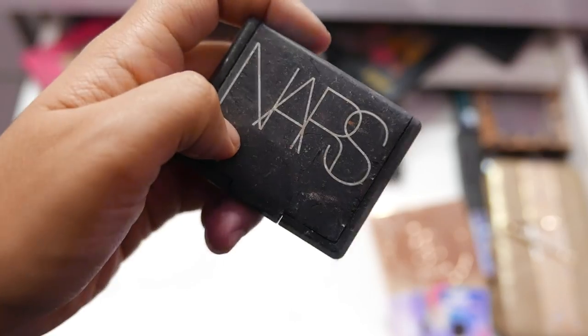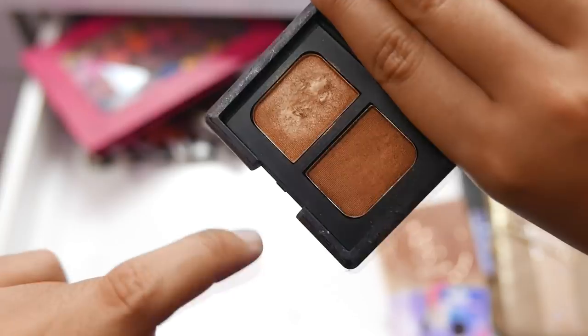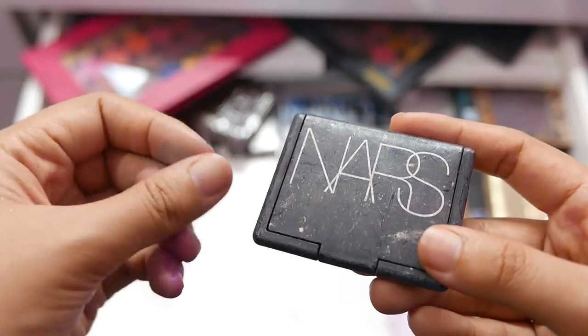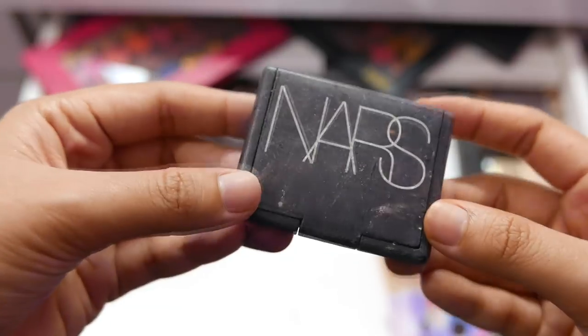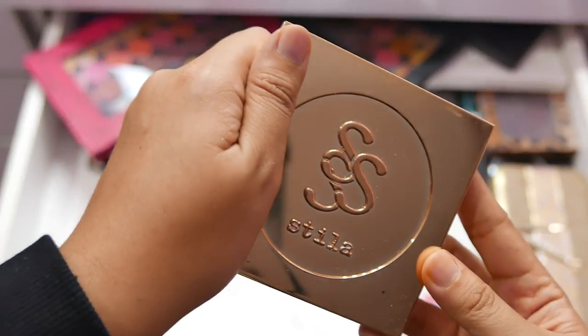Okay. So this one is my first NARS eyeshadow. This is the duo palette in the shade Isol. Very beautiful golden color and a copper color. Also, is it only me? NARS packaging looks lovely when you first buy it. After a while it becomes sticky. Look at this, all the cobwebs and dust stick on. Look at this, the powder is the same. What is this? Such a big turn off. So, still a palette.